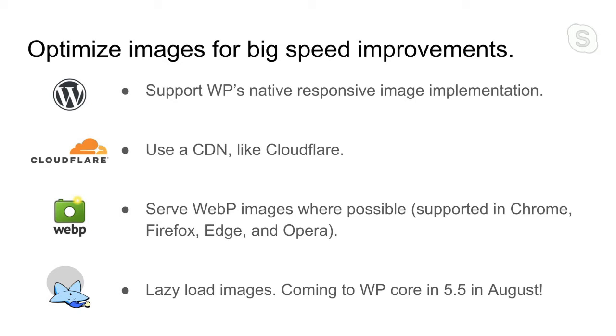And I found out yesterday from Francesca Morano's talk that lazy loading has actually been merged into the release candidate for WordPress 5.5, which is coming in just a few weeks in August. So you could test that today if you wanted to.